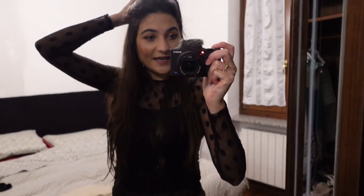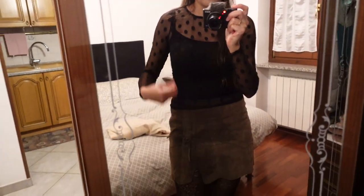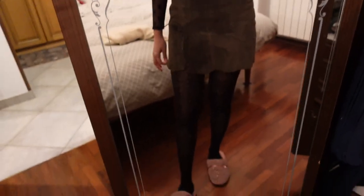So this is the outfit for the evening, and I've got this mesh polka dot top with a strap top underneath, and this gorgeous suede mini skirt, and some really patterned tights, which I just love. And makeup wise, I've done the same sort of look as the day, but a little bit more glitter, just on the inner corners. And I think I'm ready to go. Oh, and plus jewellery. Don't forget the jewellery.